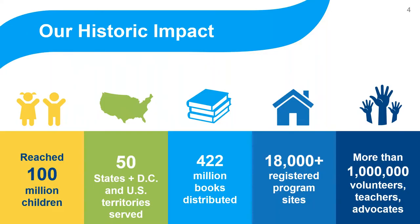Reading is Fundamental was founded in 1966, and throughout our history, we have reached 100 million children in all 50 U.S. states, D.C., and the U.S. territories. We have distributed 422 million books at over 18,000 registered program sites. All of this has been with the help of more than a million volunteers, teachers, and advocates all across the country.